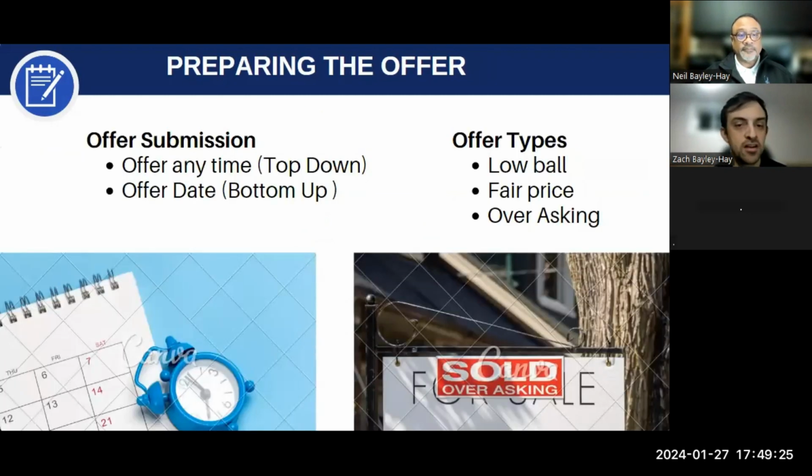Okay, preparing the offer. We just wanted to talk to you about the different markets that you can be in and what different types of offer types there are. So, going back to COVID, we were in a market up until early 2022 where there were offer dates consistently, which means people were taking a house that is worth 500,000 and lowering the price ridiculously to say 399. And now everybody who's looking for a $500,000 house is like, oh my gosh, this house is listed for 399. We've got to go see it.